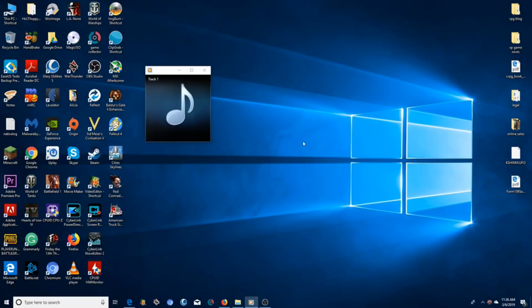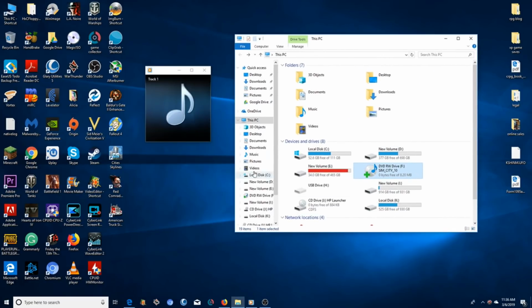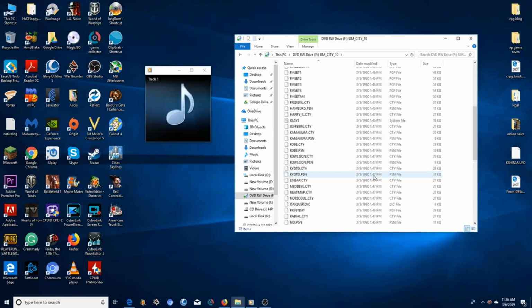And just for fun, I did put the FM Towns game SimCity in my PC just to see if it would read and make sure the CD was okay, at least as far as I could tell from a PC. And it seemed to see the data just fine.